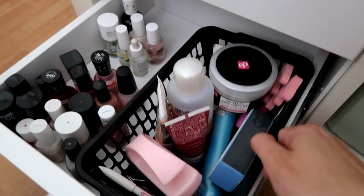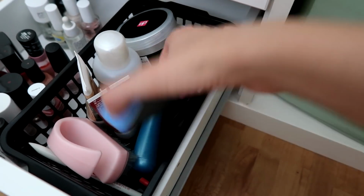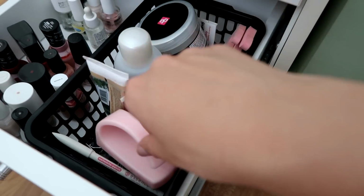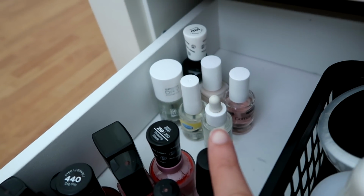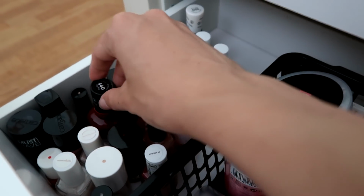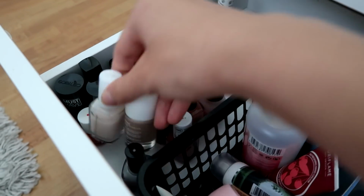Here's a basket of nail care stuff, removers, nail stamping stuff that I want to keep just in case, you never know. One of these buffing files, nail brush cutters, things like that. Those are the nail care products. So I have some base coats, top coats, quick dry drops. This is a cuticle oil, and these are the colors that I'm keeping, and they are pretty much the same colors as the lipsticks that I'm keeping.